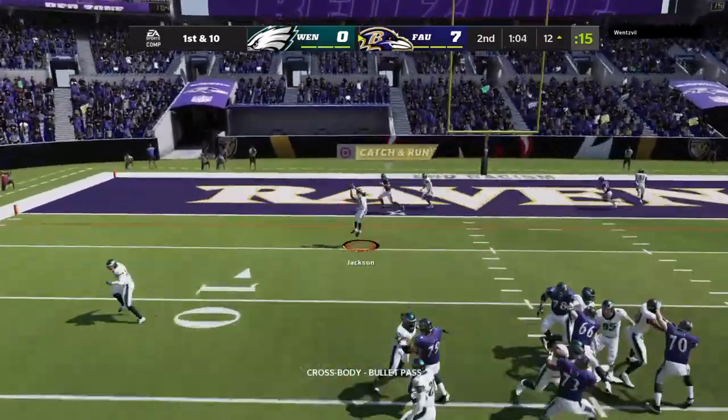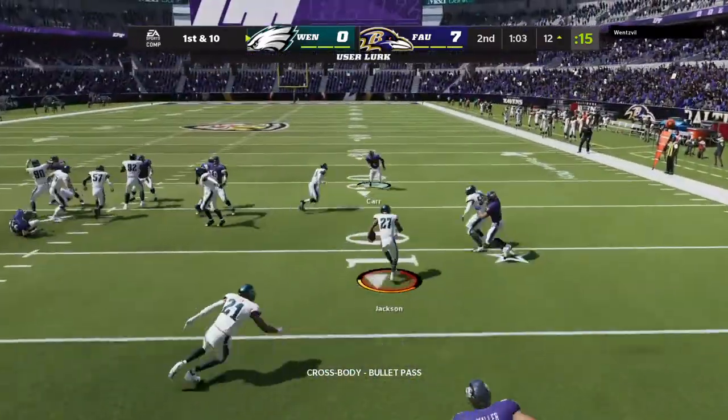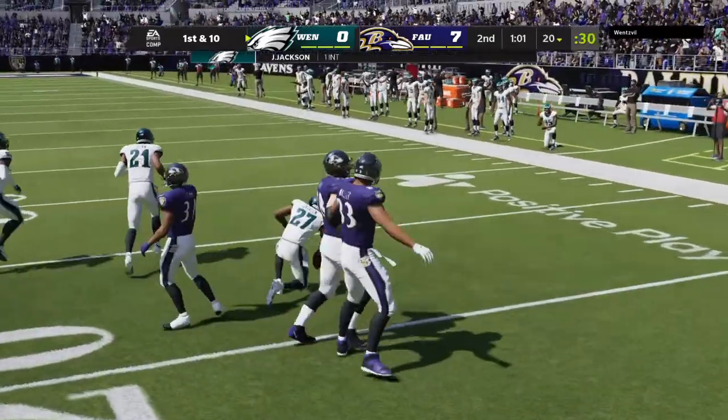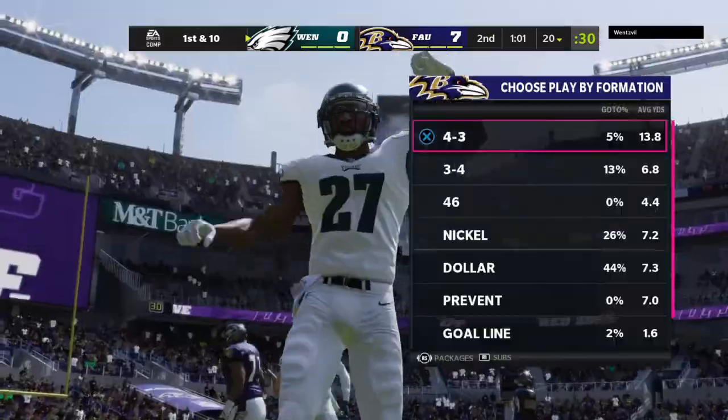Now Carr. Oh, looking for Waller, but this is intercepted. Picked up by J.C. Jackson, and he is going to get this one back to the 20-yard line.